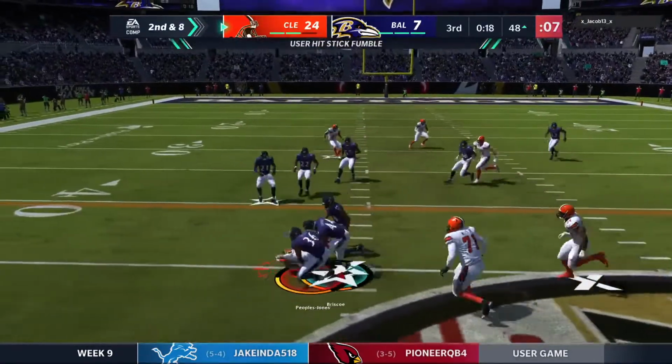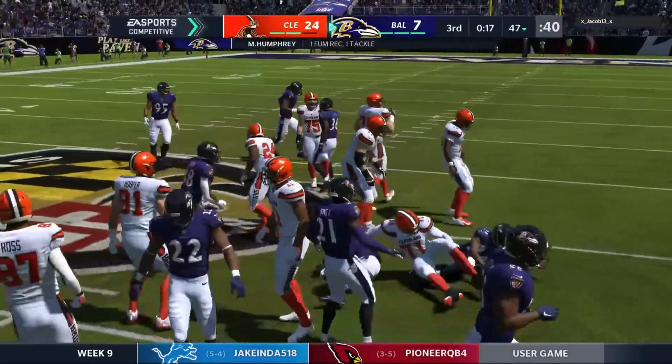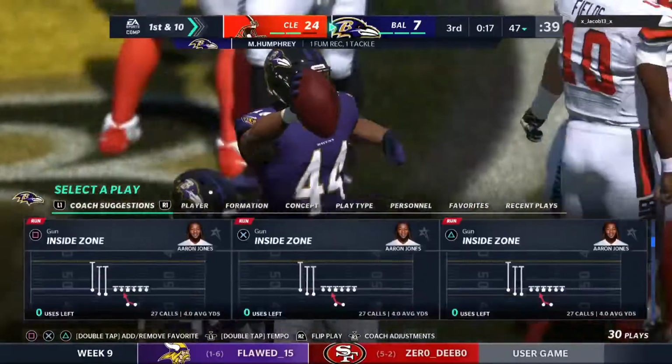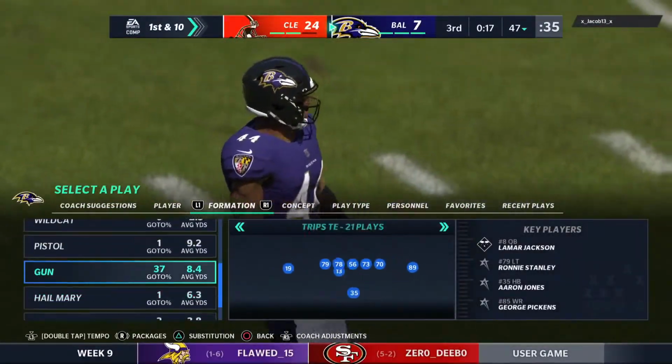Now a man open down the middle of the field. And now a fumble. The ball's out. And it's picked up by the Ravens. And his guys are going to get the football at their own 47-yard line.